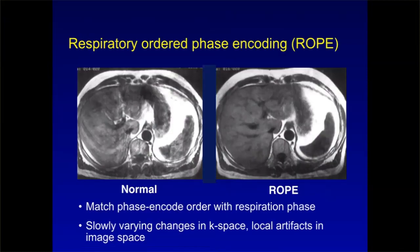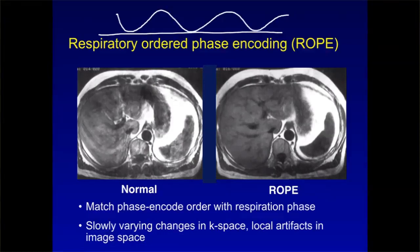The last thing that you do is you try to match the phase encoding order with the respiratory phase. So this is interesting. Let me try to draw it to you. It's called ROPE, or respiratory order phase encode. Let's say this is respiratory. And let's do again red, orange, yellow, green, blue, purple, right?